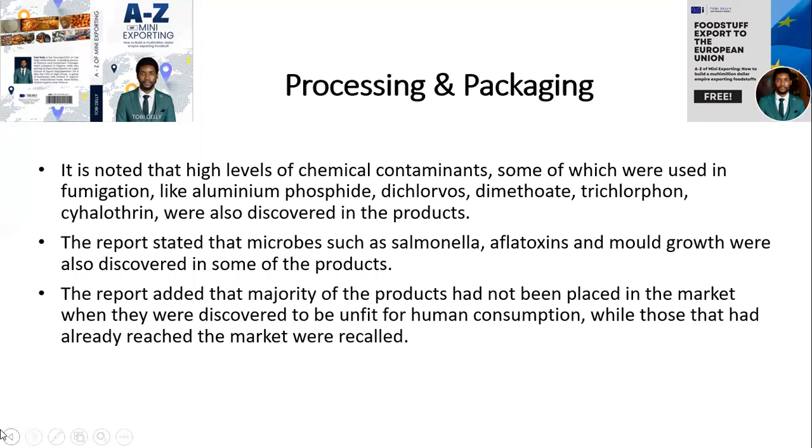So you can see what has been happening to Nigerian products in countries in the European Union. The European Union is a very huge and big market. Nigerians really want to conquer that market. But the truth is, for you to really conquer that market, you need to produce something that is of standard.